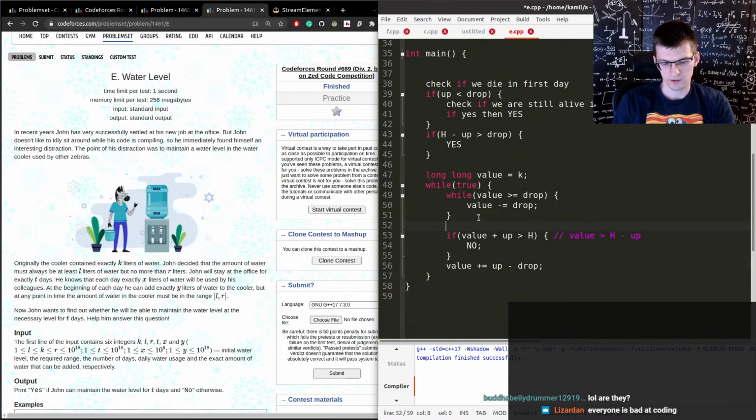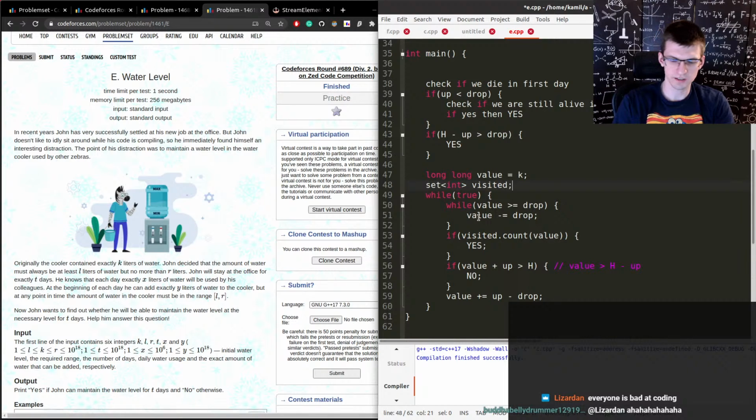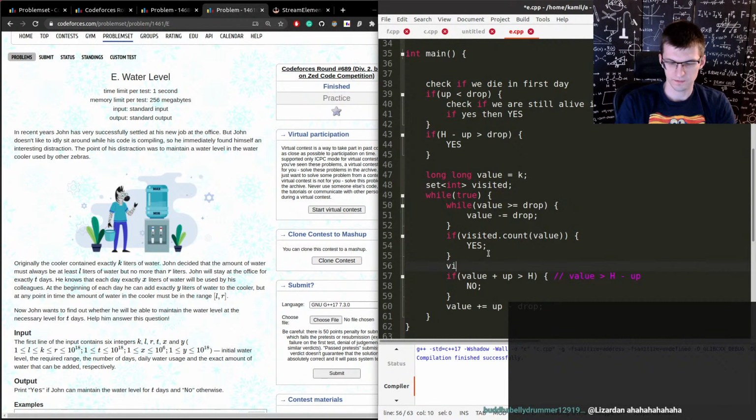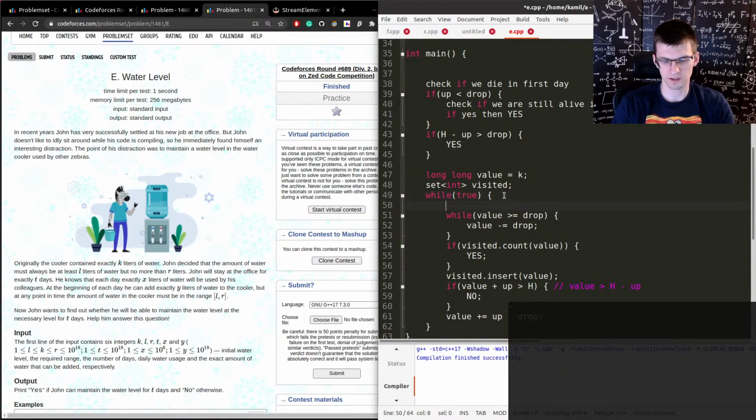Additionally, we have if visited already contains my value, yes. Set of ints is enough because those are only for values up to a million. This will guarantee that I will have at most a million iterations of this while loop, and still this is very slow, it's 10 to the 18th. But this can be done with division. It's something like, I believe, exactly value modulo equal drop.